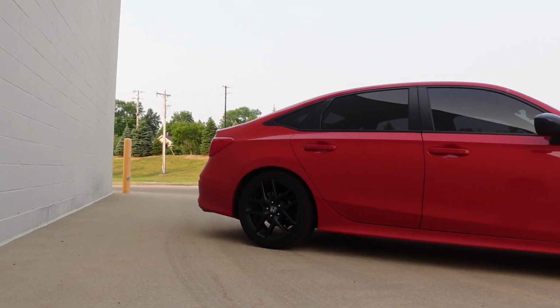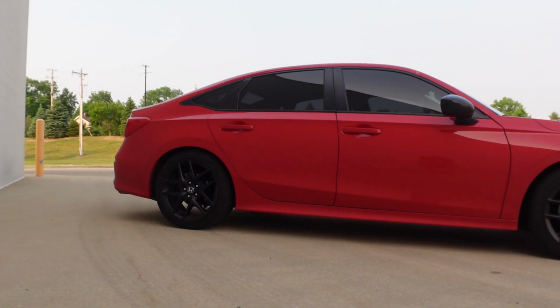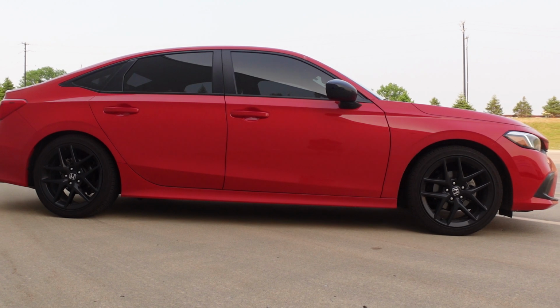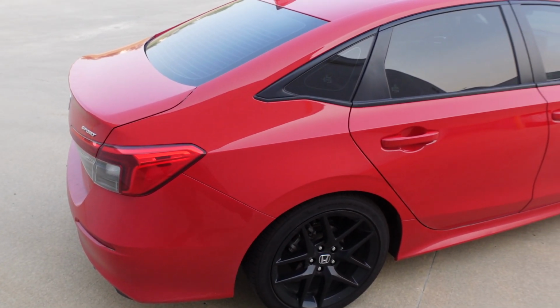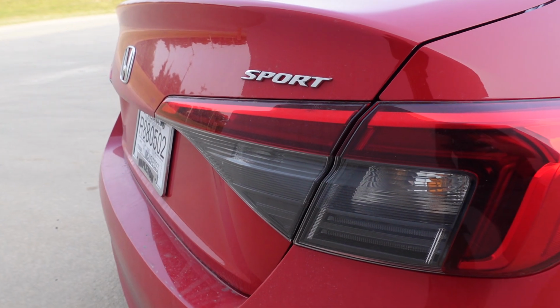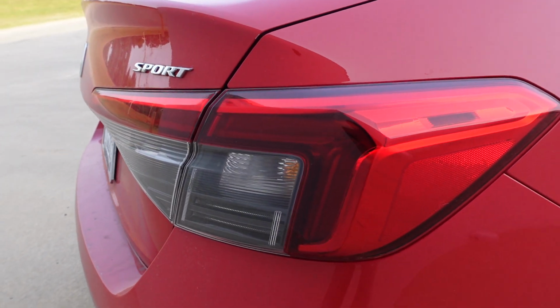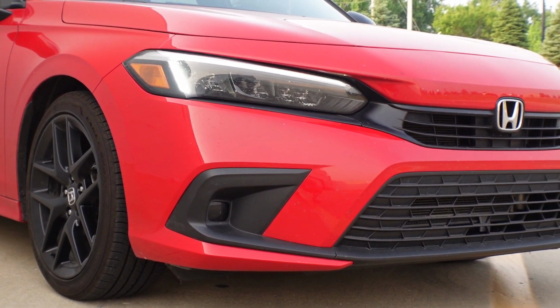The looks of this vehicle are probably, in my opinion, one of the best ones out of the category, compared to the Corolla, Camry, other cars in its price range. The looks of this car stock, in my opinion, are great, especially on a sport model. It does come with the black trim, comes with the black wheels, gloss black. It's a great looking car. I mean, there's not much difference between a sport model and an SI when you look at the outside of it. It's very minimal exterior changes.